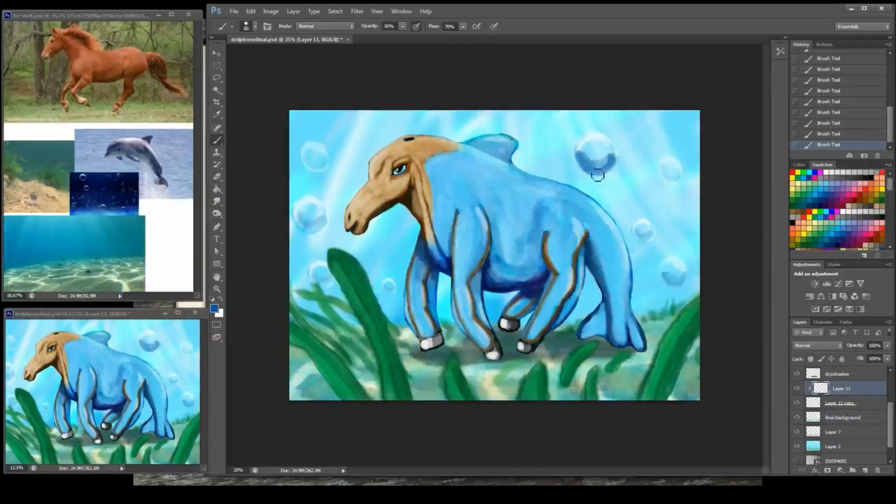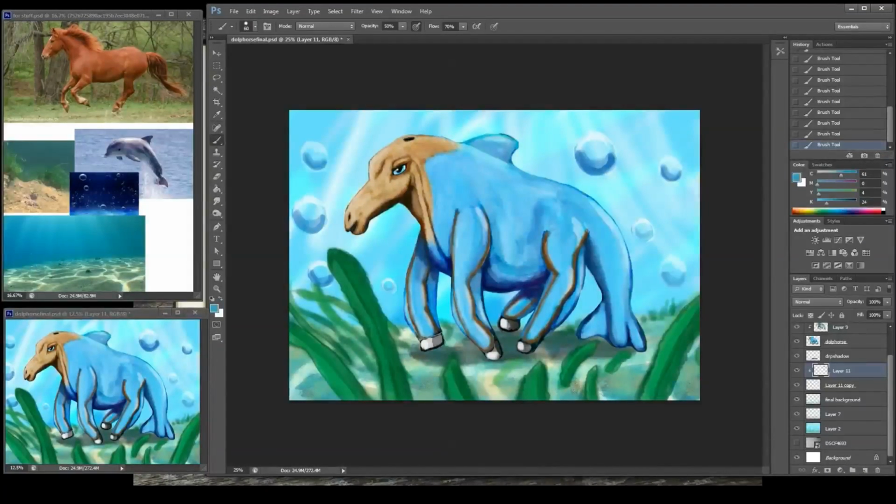At the moment, I'm doing animal structures and animal creature creation, and going over more anatomy stuff as well. So I've got a few projects going on.